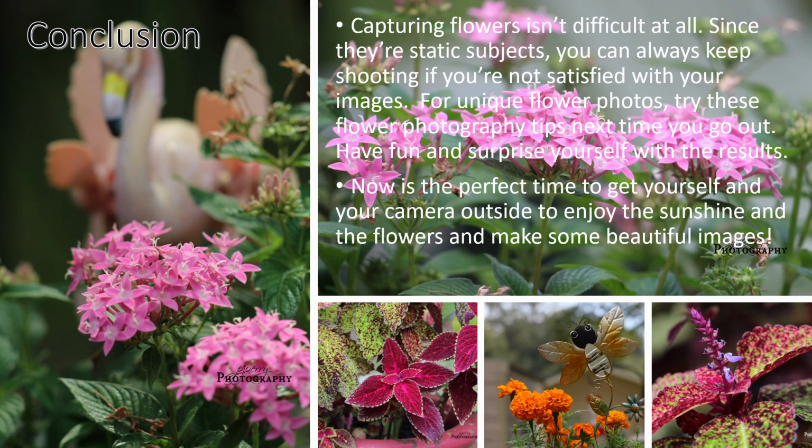And this is my conclusion. Capturing flowers isn't difficult at all. Since they're static subjects, they don't change, they don't move. You can always keep shooting if you're not satisfied with your images. Try flower photography tips next time you go out. Have fun, surprise yourself with the results.